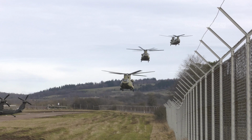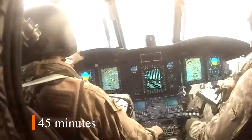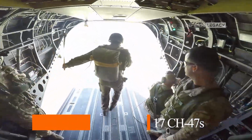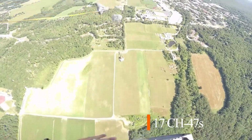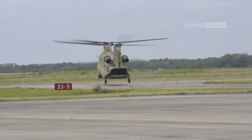They also had to keep their distance from the reactors to limit their radiation exposure and limit operations to 45 minutes over the site. Today, some 17 CH-47s are in service in Japan's Air Self-Defense Force, in addition to 58 in service in the Ground Self-Defense Force.